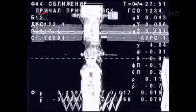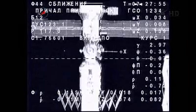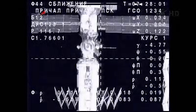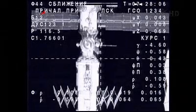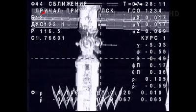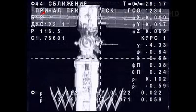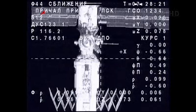Right in the middle of the crosshairs, you can see the docking port. That's the Poisk module facing space on the Russian segment of the International Space Station. The Soyuz now just 113 meters away from contact and capture. Everything proceeding very well in this automated approach that has been flawless to this point. Visual on the docking interface, but no joy on the target just yet. Just past 100 meter mark.